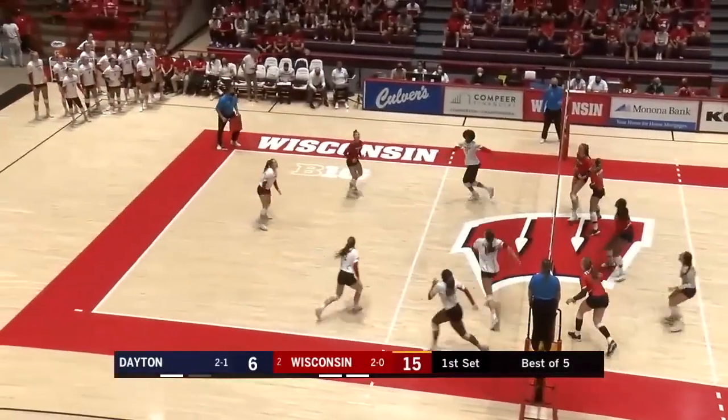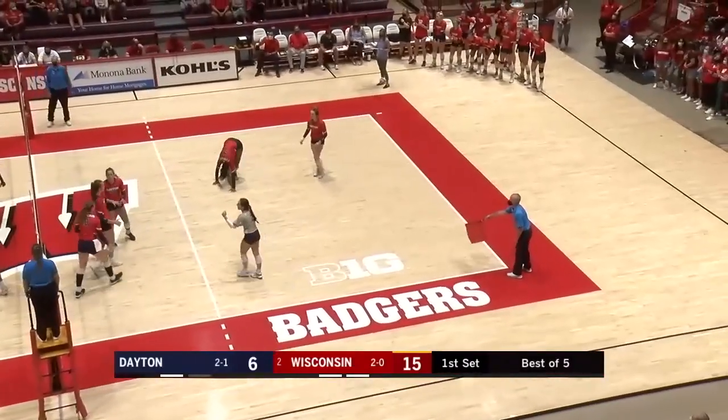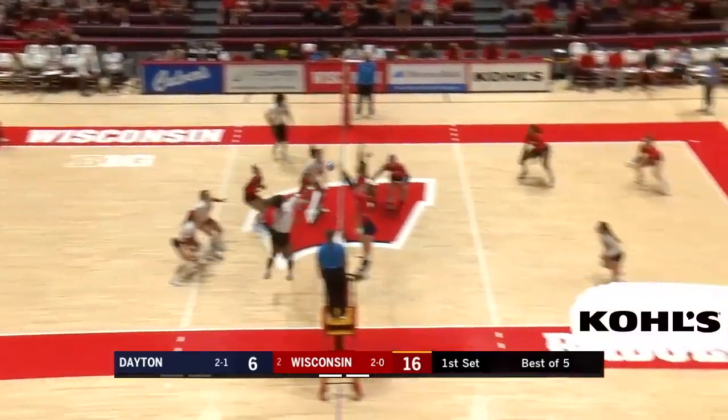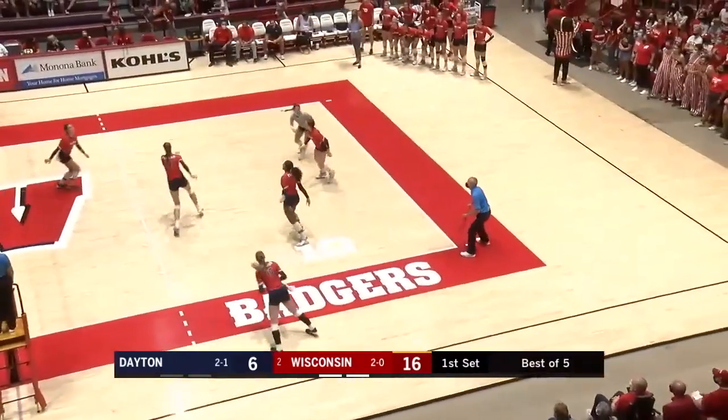Left side, Peterson, cross court. Barnes waiting on the left back for it. To the right side, Robinson. There it is again. A powerful hit from the right. Yeah, and Peterson swing on the left side. I was just going to say she doesn't have a lot of punch on the ball. She's a strong kid, but not a lot of punch. And then all of a sudden, 2 aces already this year.